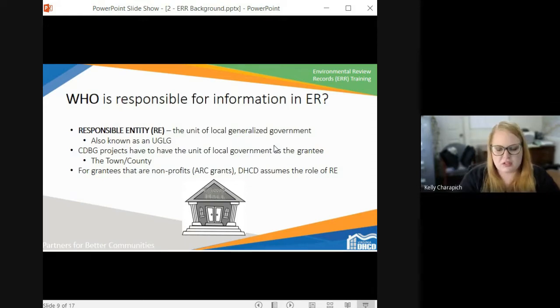So, touched on this earlier, who exactly is responsible for the information in the ERR? The responsible entity. Under 24 CFR Part 58, HUD states that counties, cities, and tribes can assume HUD's environmental responsibilities. The responsible entity is a unit of local general government, who would be the grantee with DHCD. CDBG funds can only go to UGLGs, Units of General Local Government. It's a fun acronym. I love to say it all the time. And those are the responsible entities for our CDBG projects for the environmental review.